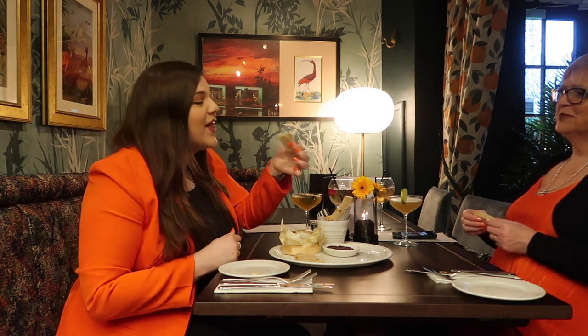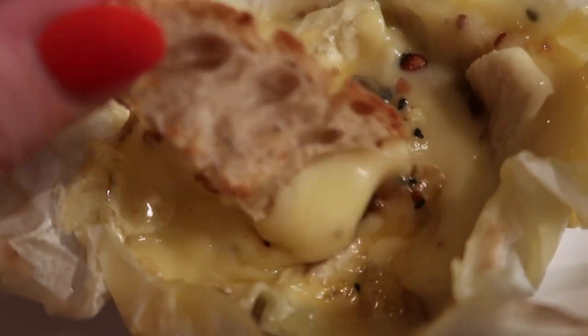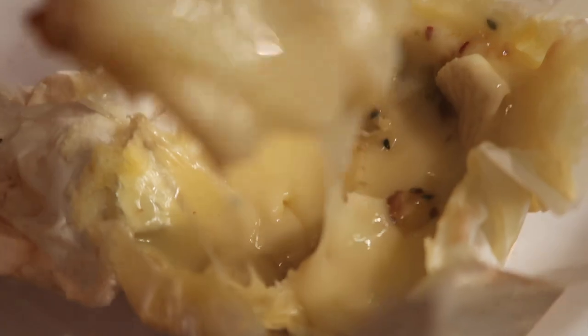Cheesy heaven. It's like cheesy heaven. I'm just gonna try and get it on my mouth though. Wait. Oh. Wait a minute. Oh my god, that is so good. I know. The chutney is so sweet, and the cheese is so creamy. Sorry, it's impolite to talk with your mouth full, but.